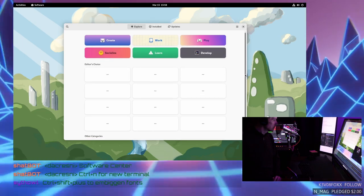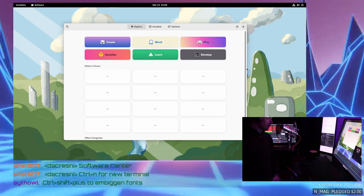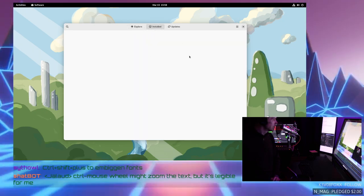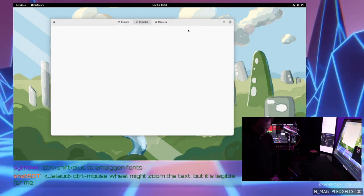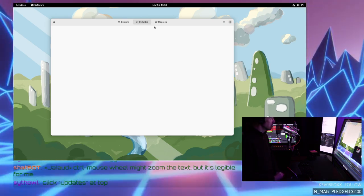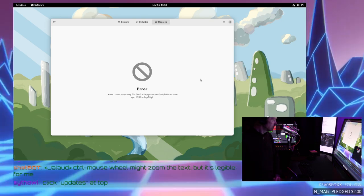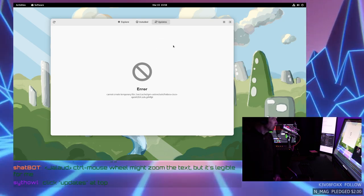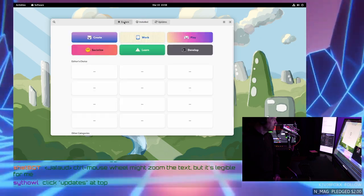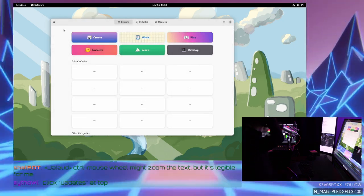Gonna be real? Gonna be honest? The editor's choice is a little thin. A little bit thin. Let's see what's installed. All right. Not see anything installed. And updates. All right. Cannot create temporary file. Nice. All right. It's pretty dope. Crushing it.